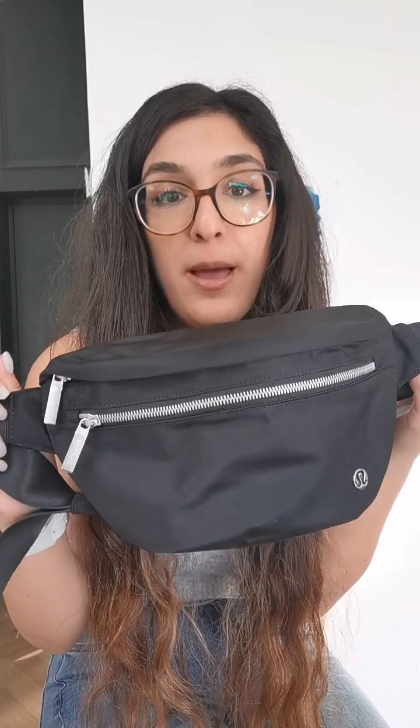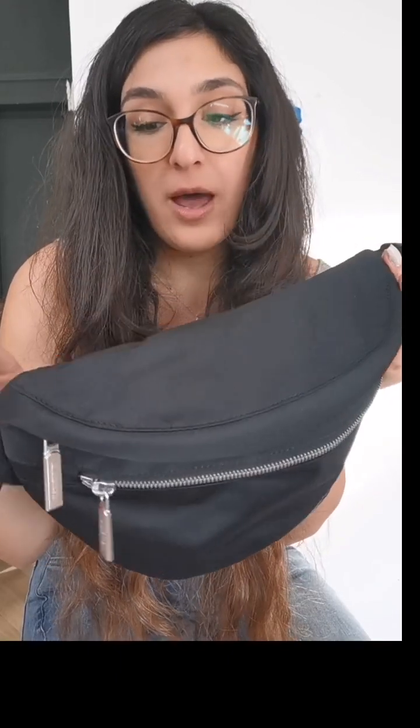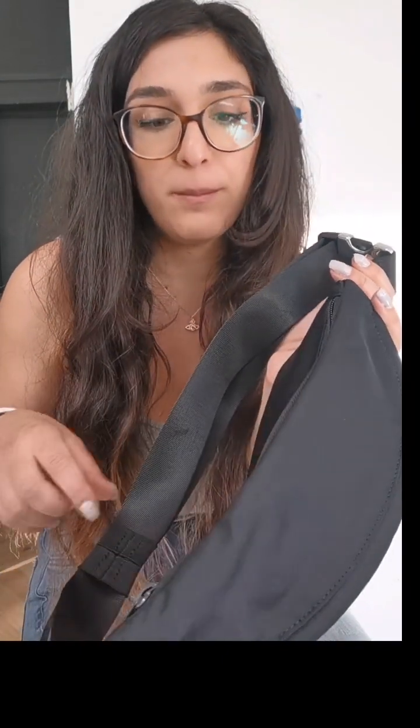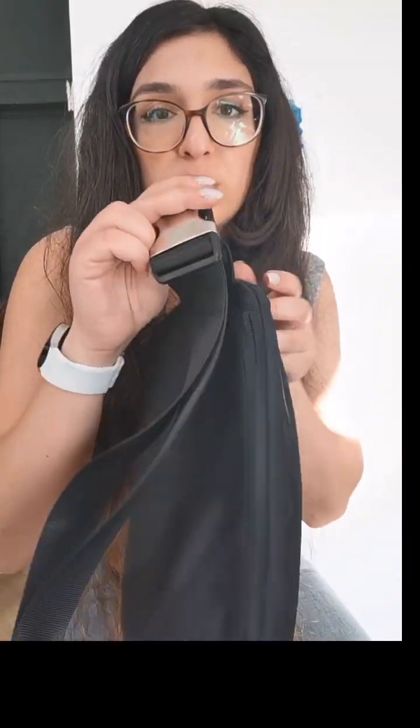Guys, I just thought I'd jump on here and do a little review of the Lululemon City Adventurer belt bag. This is the 2.5 litre in black and I've worn it once. I love it. I'm petite and it's quite difficult to find belt bags that actually fit me around the waist, because I like to wear them as a belt bag, but this is so adjustable.